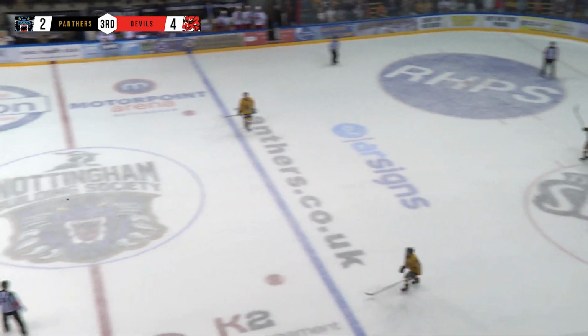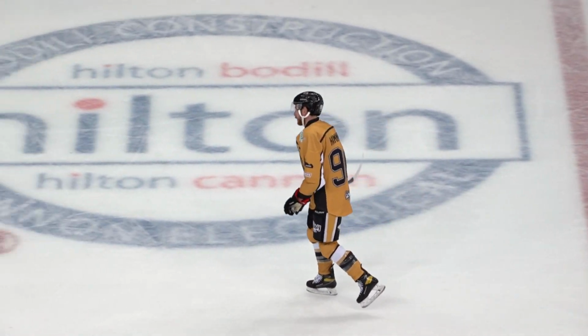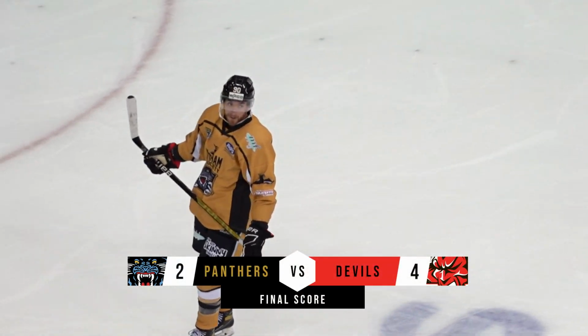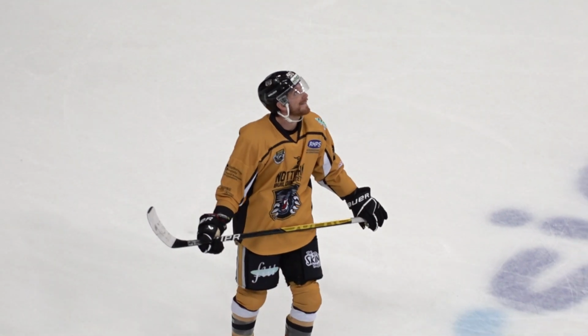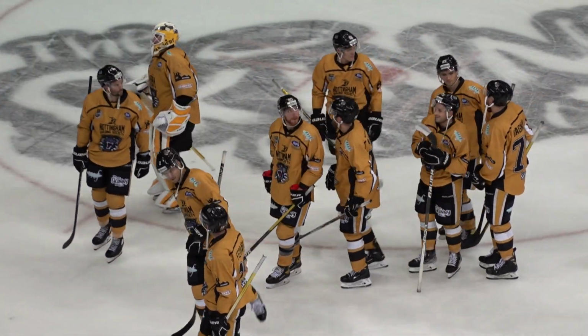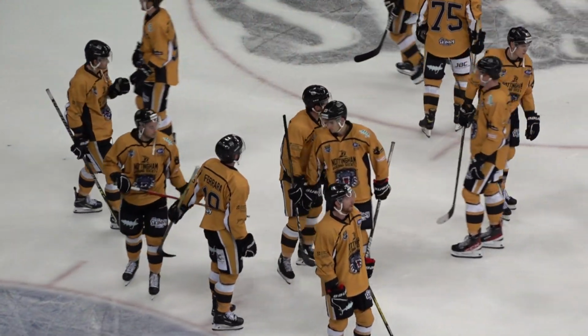Back out in front, fired all the way down as the buzzer goes. It would have been wide anyway, so it does finish with a 4-2 victory for the Cardiff Devils. 3 quick goals at the start of the third period, which won them the game. But to look at it as a positive from a Panthers point of view, they came back well.